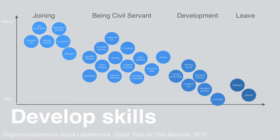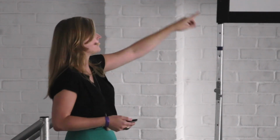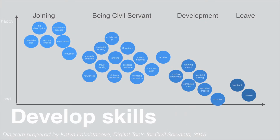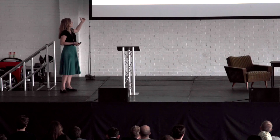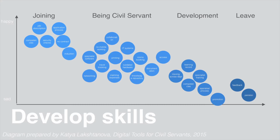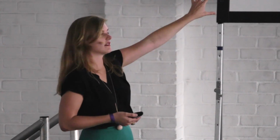Here, it's a graph prepared by my colleague from GDS for a different project, but it matches this idea. This is a journey of a civil servant, from the moment they join civil service to the moment they leave, and this axis is happy and sad. You can see that people are very enthusiastic when they join civil service, but then this enthusiasm drops because their needs are not really met. This can be in terms of services, many different things. And the third column, development, is something that civil servants struggle with a lot. So I think that if technology can address that side of the graph, that would be great, because then we could keep people working for the government, and they would be happy.